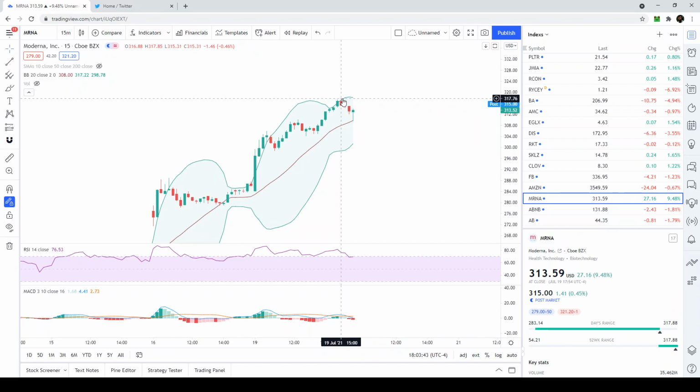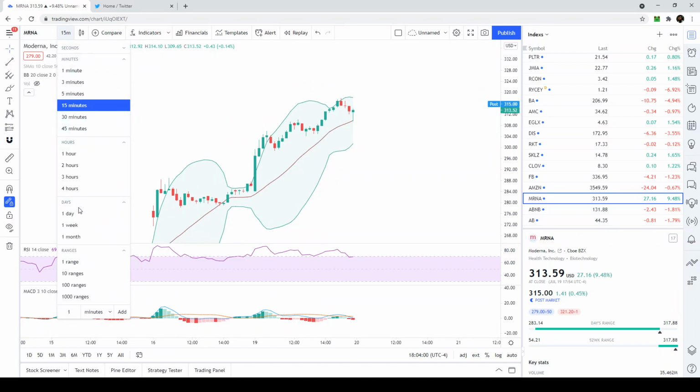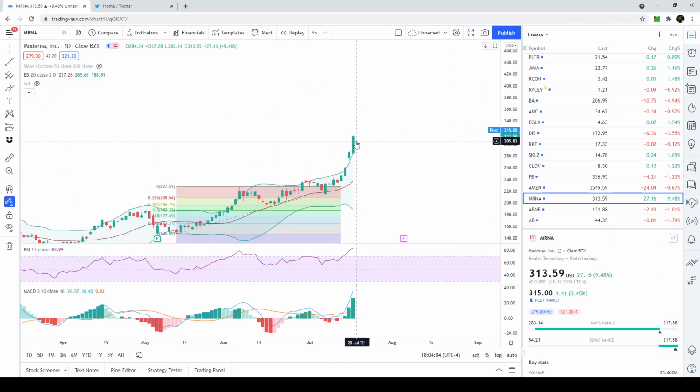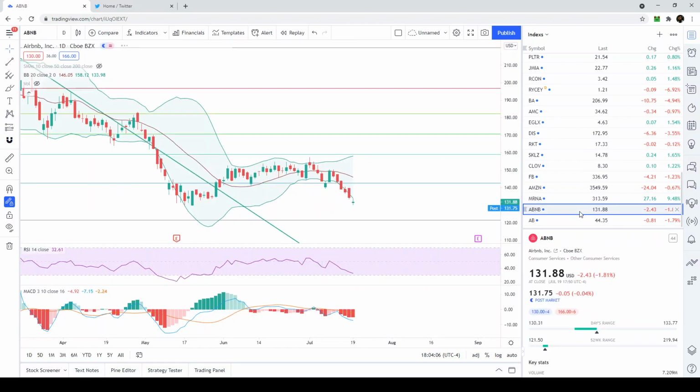So tomorrow, if mRNA is moving up even higher and it crosses above 318 in the pre-market to, for example, 320, a break above 320 is going to be a signal to get into calls potentially for mRNA. All right. And overall, very, very bullish. Clearly, it's super bullish. All right. Airbnb.